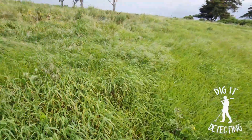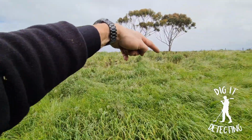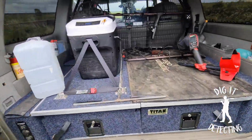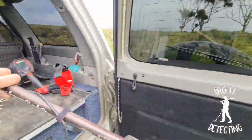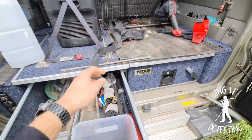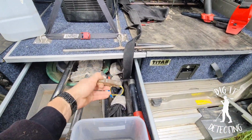Seeing as the rubbish dump is sort of up where those box sawn hedges are, I reckon the house was right there. We've got the road just in front of us there, as you can see. So we're going to swing that detector around, see what signals, what targets are there. It gives us a bit of an idea, and also grab out a plastic container, put these bottles in, and go from there. Look, there's a few more bottles I dug out the other week.